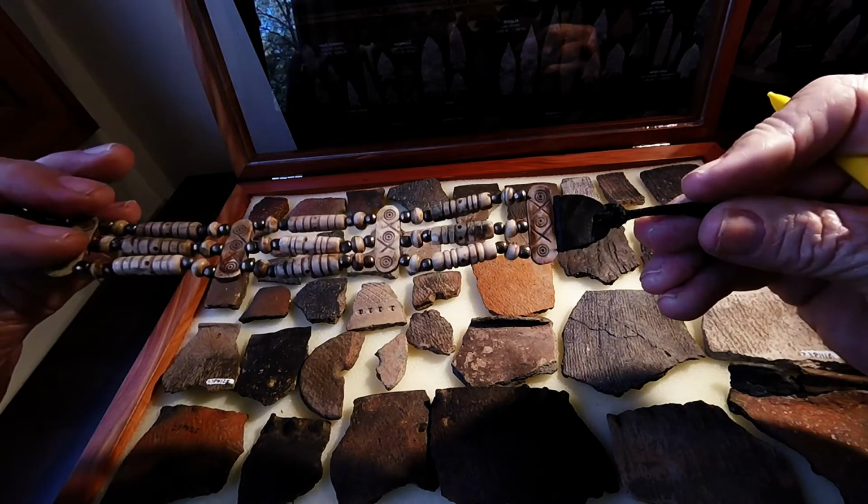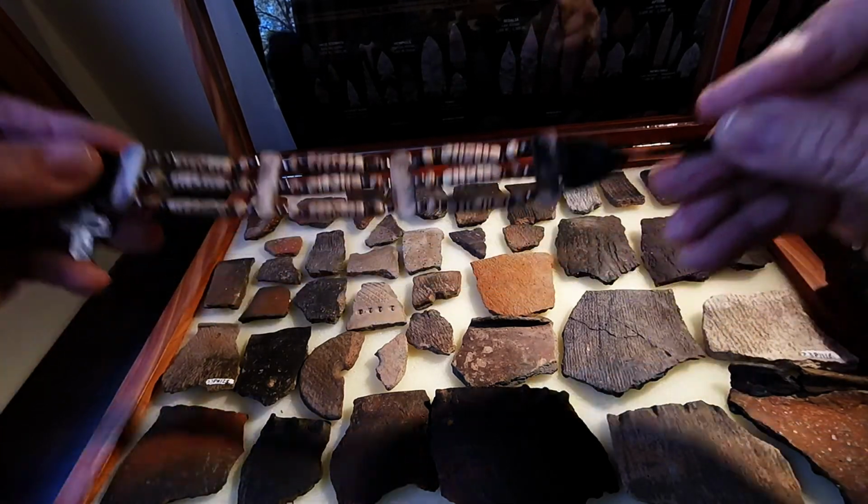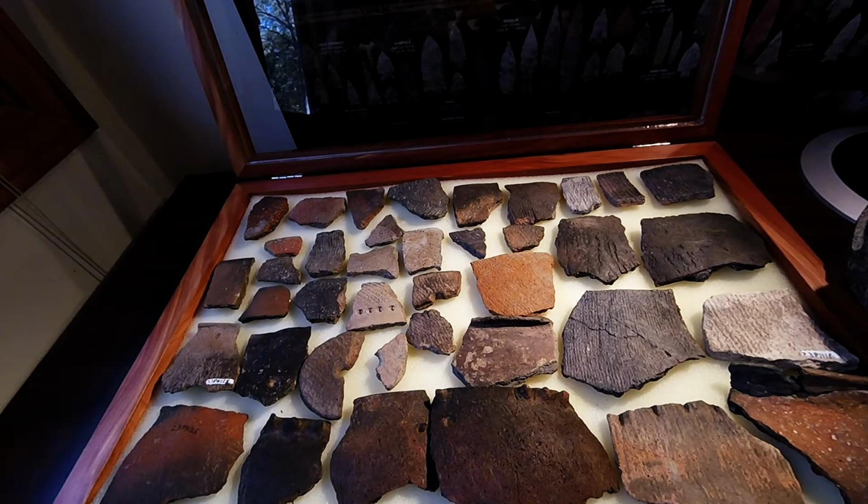Just gonna put it in the frame. I guess I still need to. And I guess that's about it.